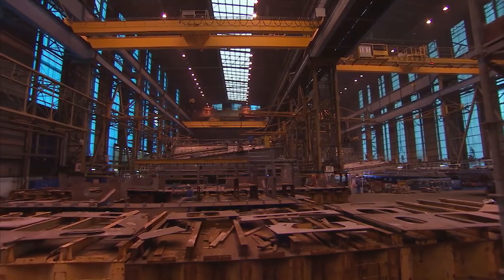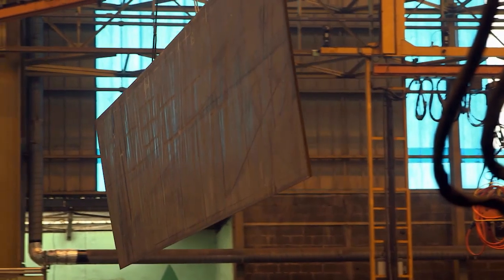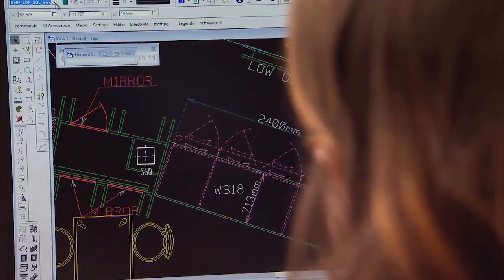Cutting the pieces is the first challenge for the building sites. Some sheets can be up to 20 meters long. For engineers, the challenge is to get as many elements out of each sheet as possible.